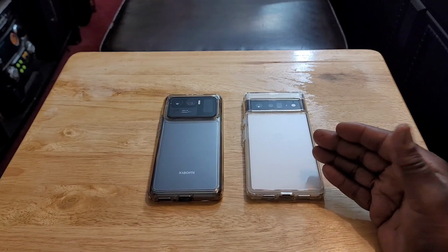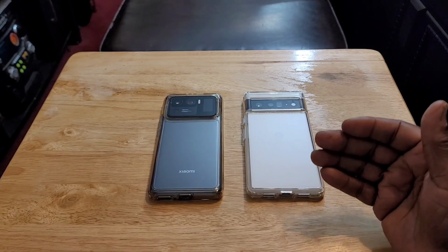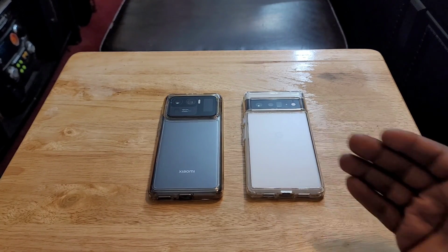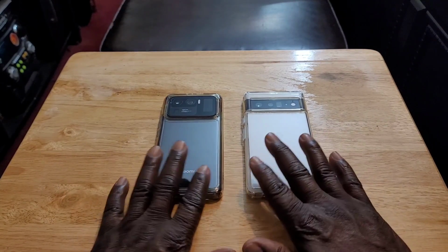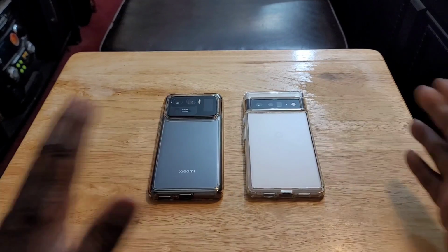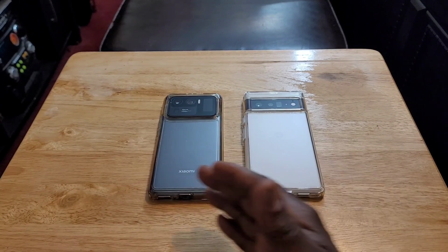They have great software built in here to improve the photo quality. So you can't go wrong with either one of these phones. Both of these phones are pretty awesome. I love them both. So I highly recommend both of these phones.